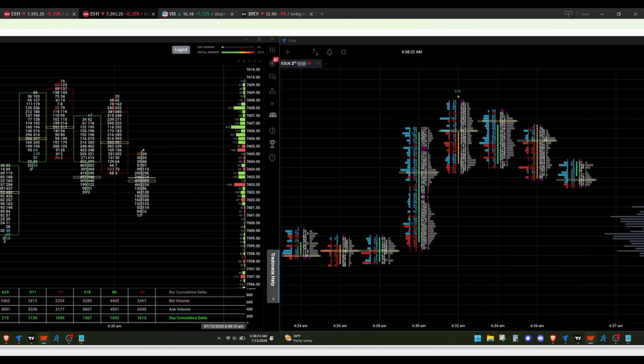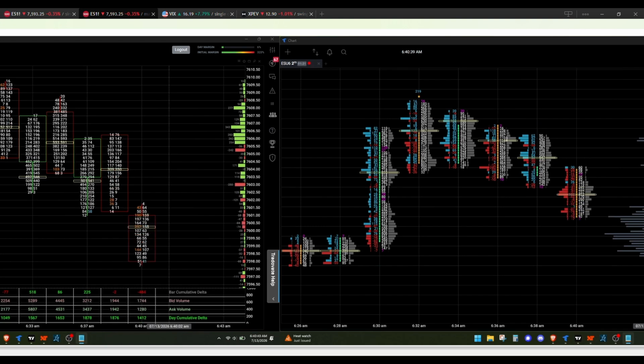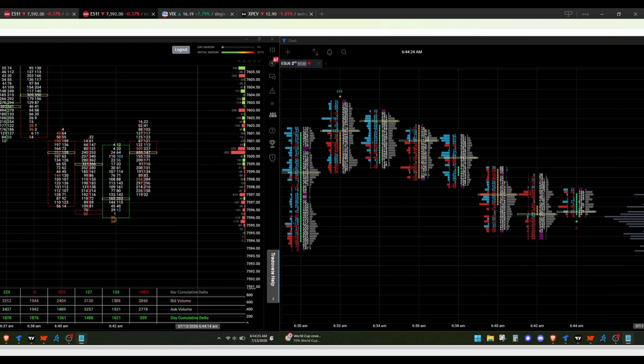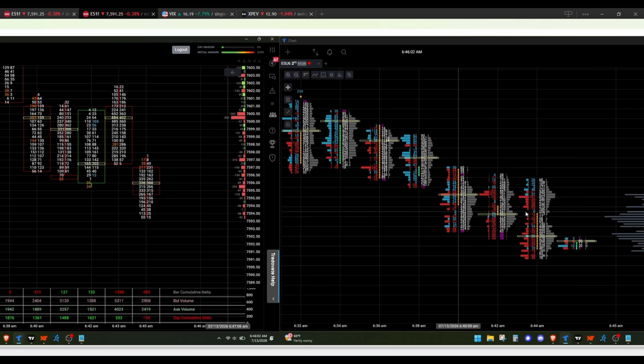So then it goes and breaks the B shape, but this whole move was like this. It was breaking the lows and then bouncing, breaking the lows again and then bouncing. It was never really a straight move down here. So now 92 is my break even. 92 and 3/4, I think, was my break even point.